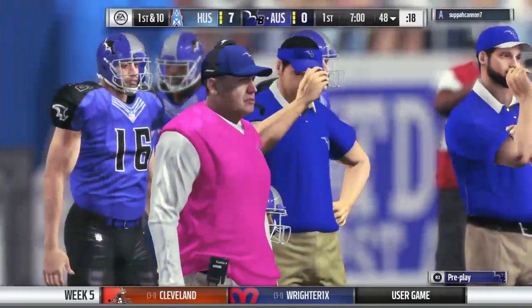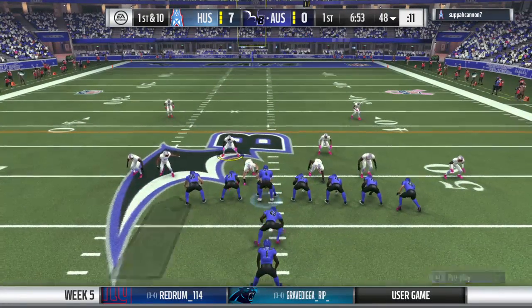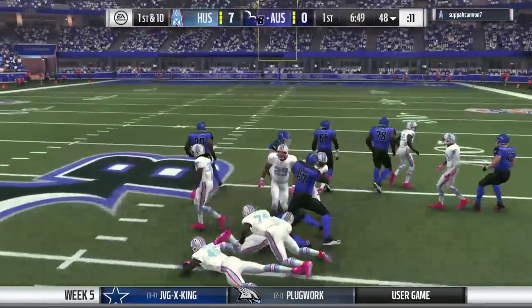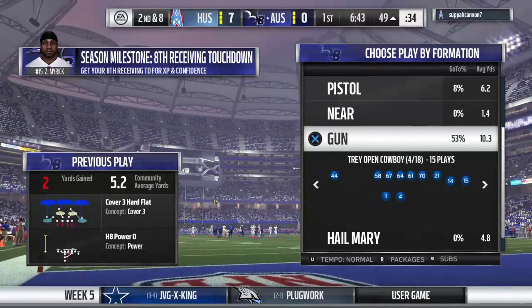So here we go, 1st and 10 now. And on the outside, they're playing press coverage. They'll give it to him right up the gut. And he might have got this across midfield, not by much. They'll mark it down at the 49. 2 yards on the pickup there. It'll be 2nd and 8.